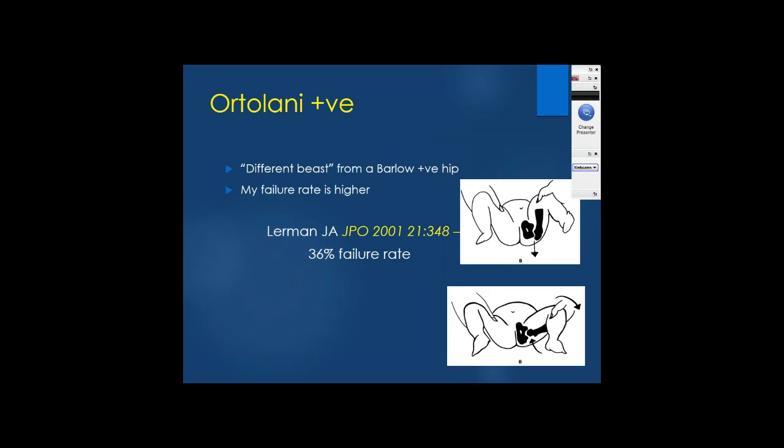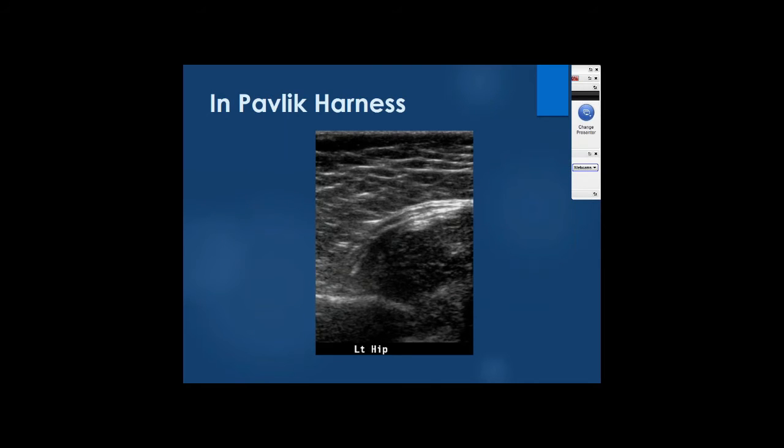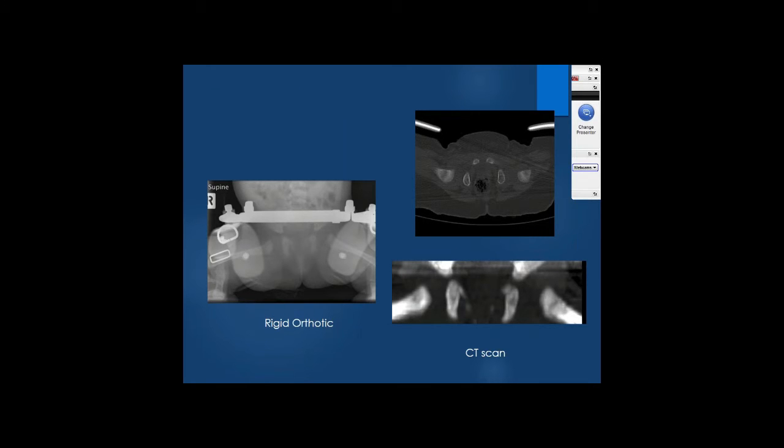The Ortolani positive hip, the hip that is dislocated when you examine it but you can reduce, in my mind, is a different beast from a Barlow positive hip. My personal failure rate is higher, and you can see in Lerman's group there's a 36% failure rate with a pelvic harness in this group. Here's an example of a failed Ortolani positive hip where the hip is dislocated on the left, the right side is normal. It was held dislocated in the pelvic harness, so developed pelvic harness disease. The surgeon looking after this patient changed course and used a rigid brace. The hip remained dislocated and went on to have an open reduction.